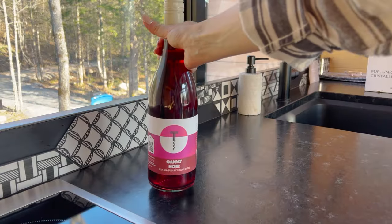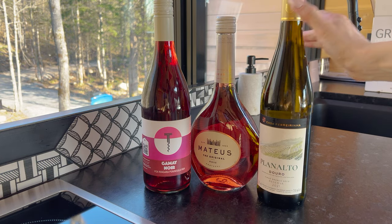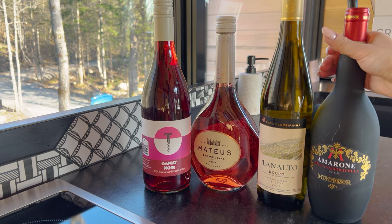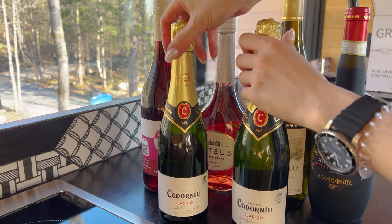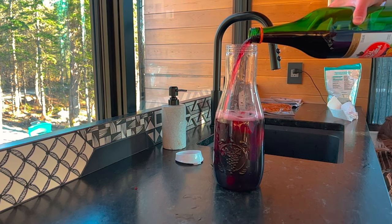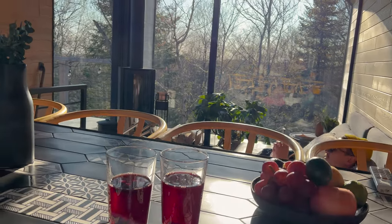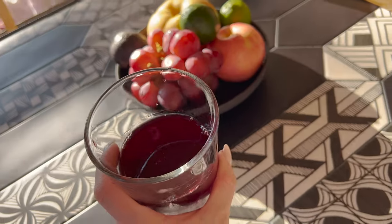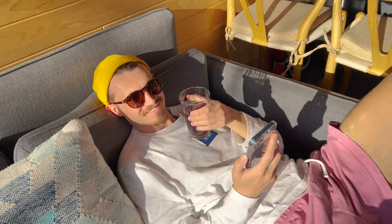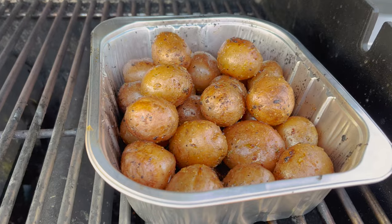We brought along plenty of drinks since we won't be venturing far from the chalet. We started off with a refreshing sangria. Cheers, everyone. After a few sips of sangria, it was time for dinner.